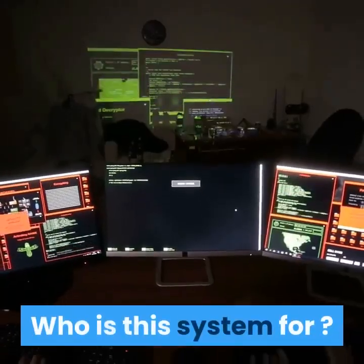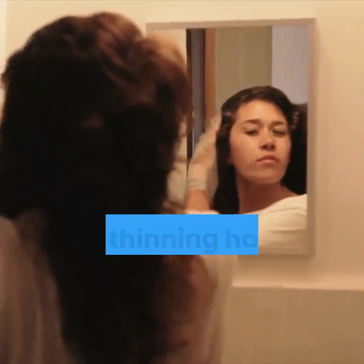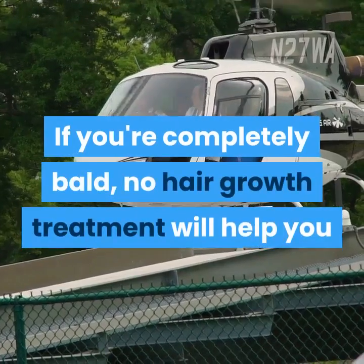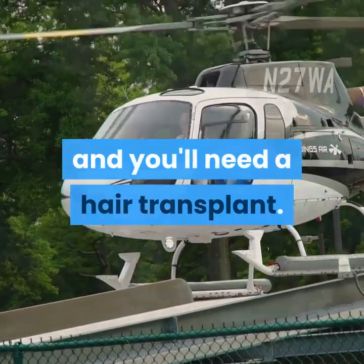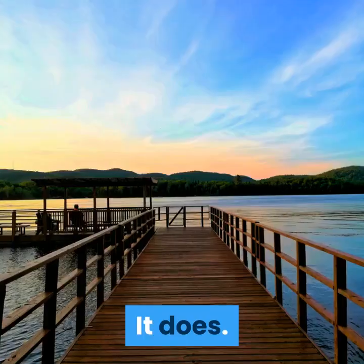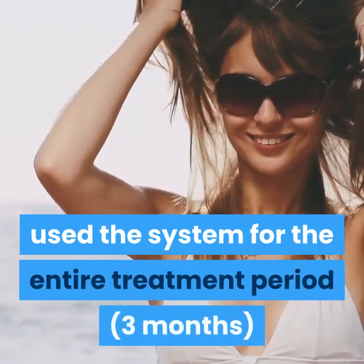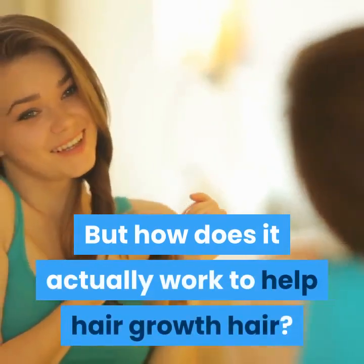Who is this system for? In order to get results from this hair growth system, you must have thinning hair, at least some hair follicles. If you're completely bald, no hair growth treatment will help you and you'll need a hair transplant. Does it really work? It does. There's plenty of proof that people who use the system for the entire treatment period, 3 months, have shown hair growth.